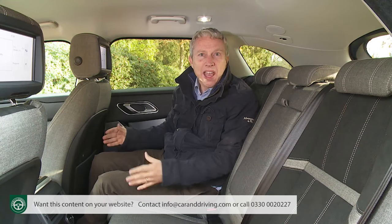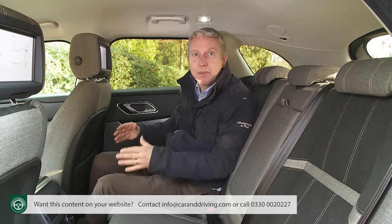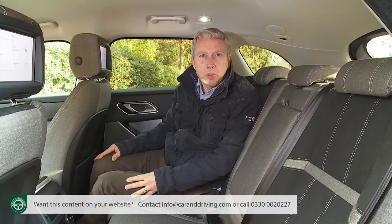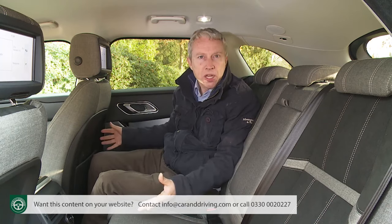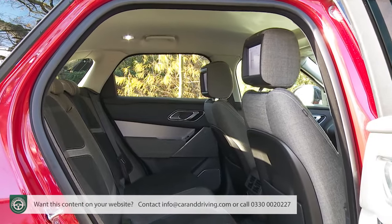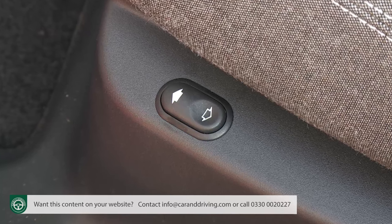A six-footer can sit behind an equally tall driver, but they won't have much room to play with, and the high window line might make you feel a little hemmed in. In addition, the rather prominent centre transmission tunnel will also rather restrict the carriage of a middle-seated adult, should that ever be necessary. On the plus side, headroom is much better than the swept back roofline suggests it might be, and plusher models get buttons to electrically recline the seat backs.